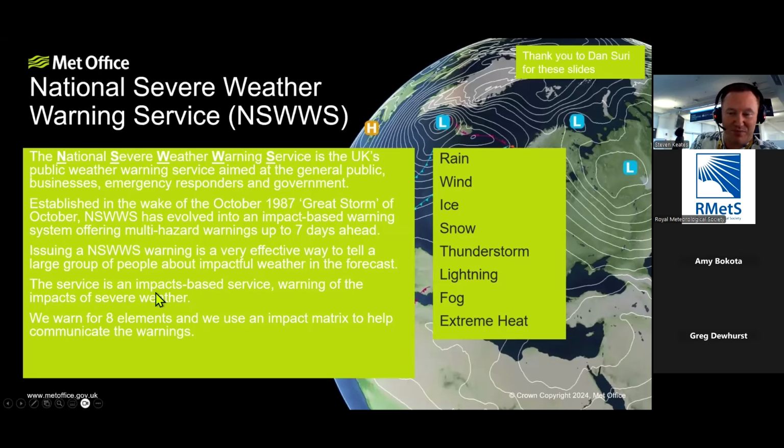It used to be a threshold-based service. Now it's an impact-based service, which means that it's a little bit subjective as to where certain warnings may fall on the matrix, which I'll show you in a moment, and you may be familiar with. But I think it gives a better warning overall. And I say we warn for these 8 different types of weather you can see on the right-hand side.